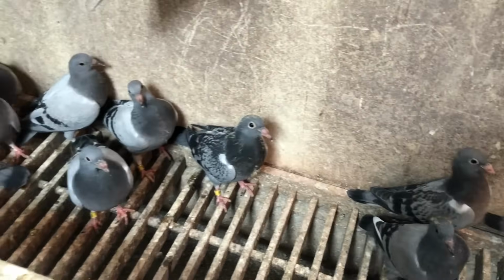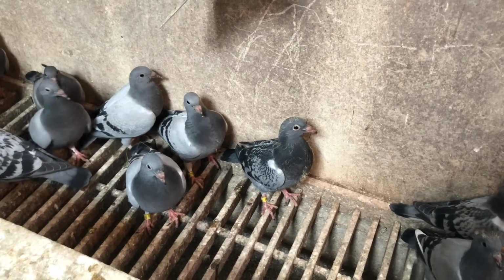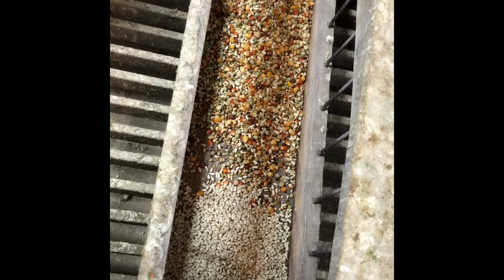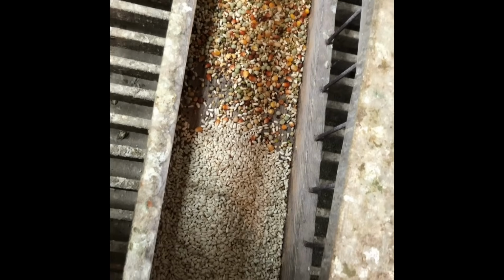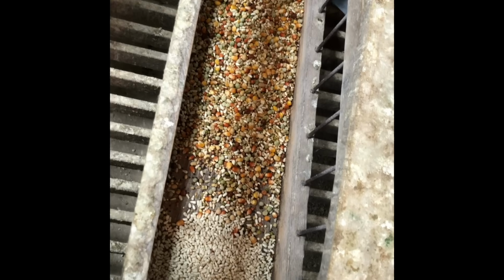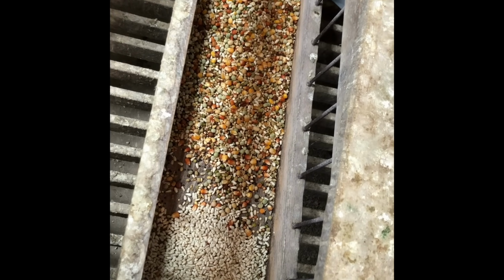So be careful of the ones that feel heavy out of the nest, because more often than not, they're going to be very difficult to condition throughout their career. At weaning, my babies have all the feed they want in front of them. Today I put in safflower and Vaccination champion mix. This is terrific.